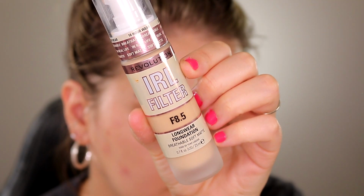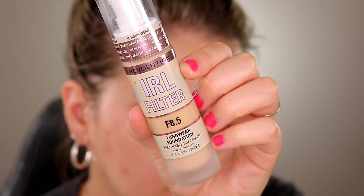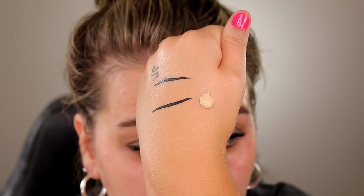Foundation. So I actually bought this from Look Fantastic before it came to Ulta. I figured it would take months and months before this came to Ulta. So I went ahead and bought it, and I've been sitting on this for a while, and now they're at Ulta. So that's great. This is the Makeup Revolution IRL Filter Longwear Foundation. It says oil-free, 16-hour wear, breathable, soft matte finish. I'm in the shade 8.5, which is literally the perfect match for me. It is my exact skin tone.